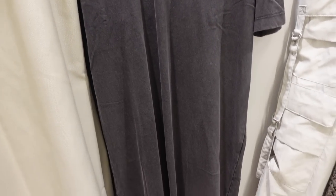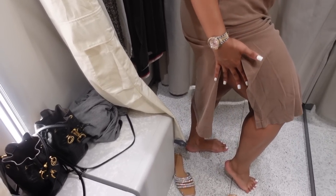I'm getting it. A little slit action, ooh. So I ended up getting that dress, the striped sailor dress, because I feel like it's perfect for a cruise. Like it's definitely made for a cruise. Now I'll be trying to convince myself I like it. And then I got the t-shirt dresses because I can wear them every day. I'm all for everyday clothing.